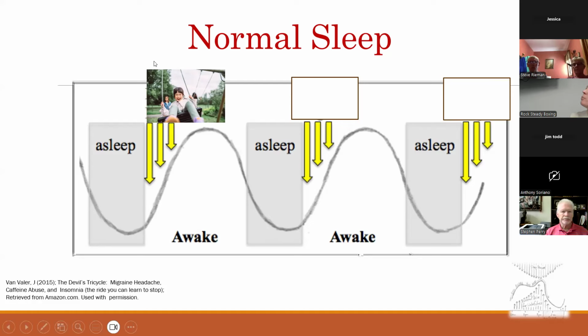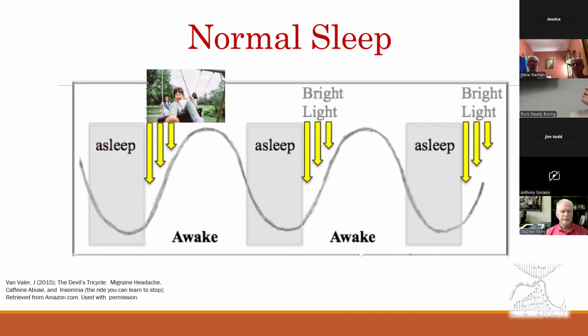So we have something that is the push, that pushes our sleep away, that tells us it's time to be awake. We don't want sleep near us, time to be awake. Does anybody know what that push is? Light. Yes, it's light. So bright light pushes our sleep away. Bright light lowers our melatonin levels and lets our body know it's time to be awake.